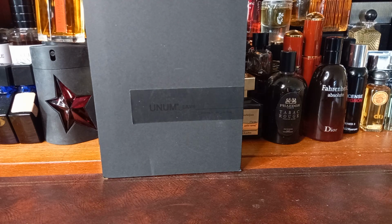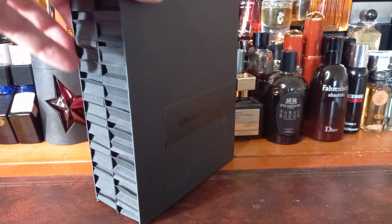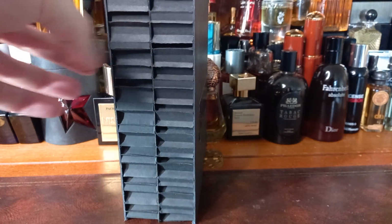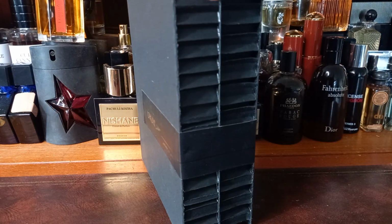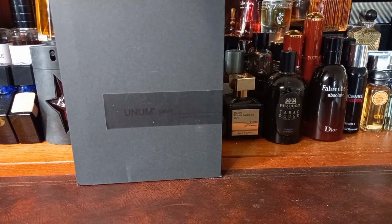The packaging is made of paper. It's all paper. It's quite cool if you're into that kind of recyclable, not plastic, this is a decent way of doing it, you know.